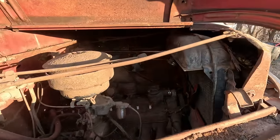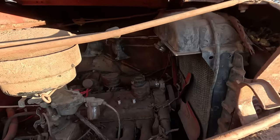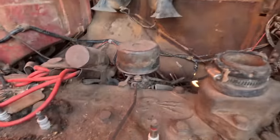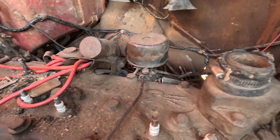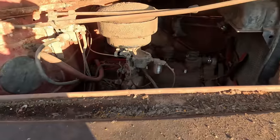There we go, got it open. That's got a 6-blade fan in it. That's kind of rare. Oh, it's got a Spitfire. Huh, the head, I don't know if you can see it. It says Spitfire on it. It's upside down, but that's actually pretty cool there. That's not the original engine in this truck, I don't believe.